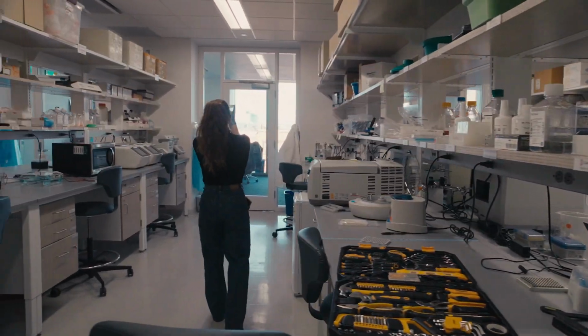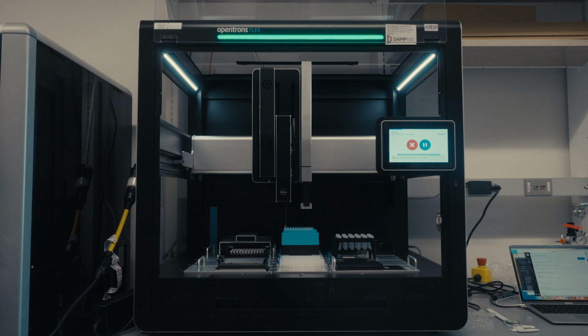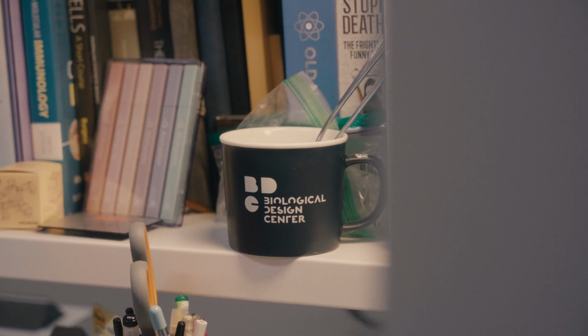So what we need are people who have that shared vision of a model where the software and hardware can interact, where we can make software modifications and the hardware can be responsive to that and vice versa, and have a platform. And really, Opentrons has always been that kind of partner.